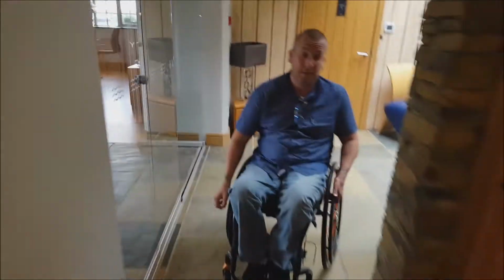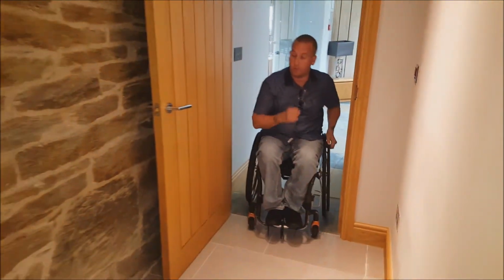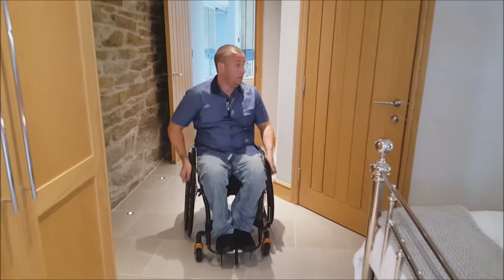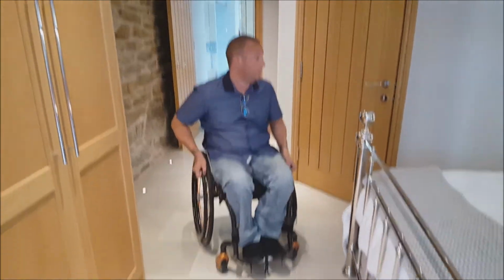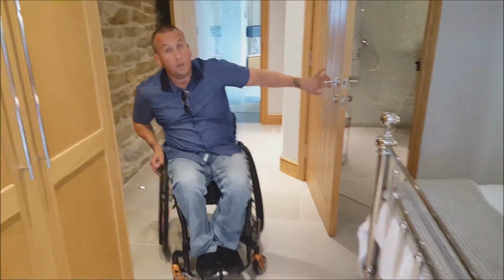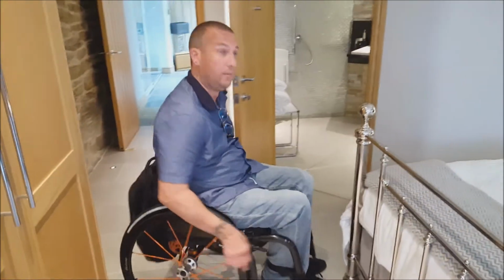We're gonna go straight through into the easy access room. Really short trip straight from the car park. Doorways nice and wide. Coming through, really stunning features. Not just an accessible room, you know, they've really tried to make this just as beautiful as all the other room types. So I'm just gonna show you a couple of the features that they've done in this hotel.